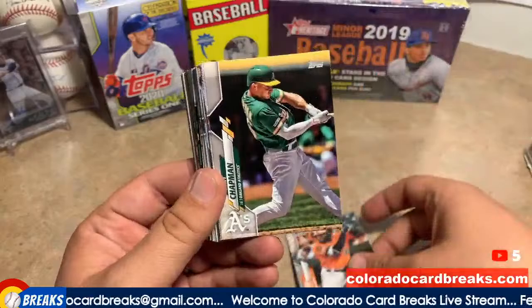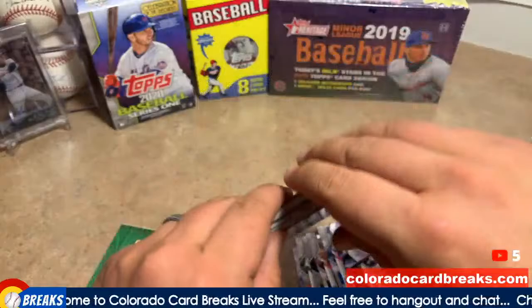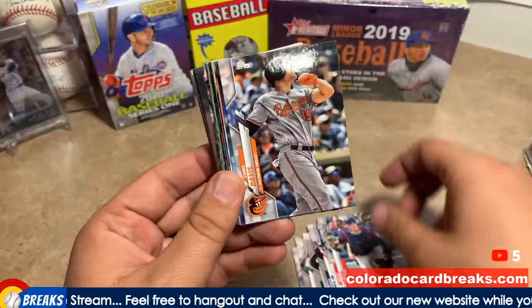So we got normal Topps Series 1 on the front. We'll get through a lot of that pretty quick. That Acuña is nice. And then we got all the inserts in the middle like normal.